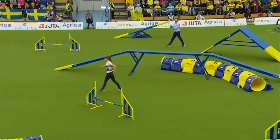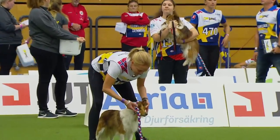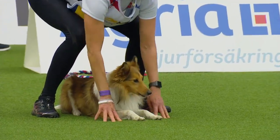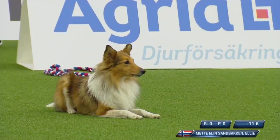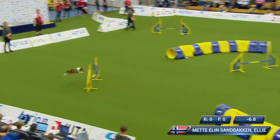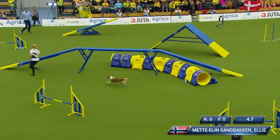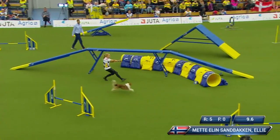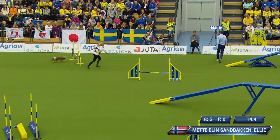Okay, second Norwegian of the day. This is 60-year-old Mette Sandbakken running her sheltie Ellie. Getting ready to start. Mette insists that Ellie does a long lie down before starting. Oh, she's ready. And we hear the Norwegians screaming in the audience, but no, oh, no, no, no. Ellie misses the tunnel as Mette takes off to get to number five. We have a refusal.